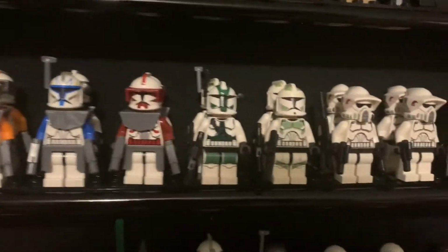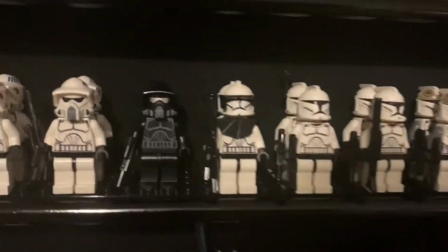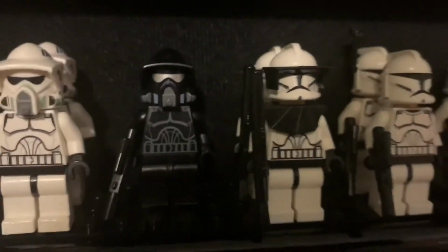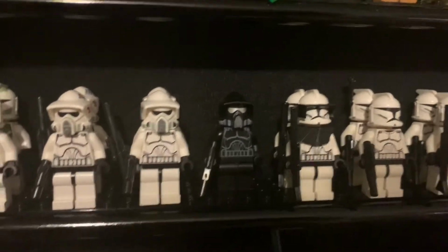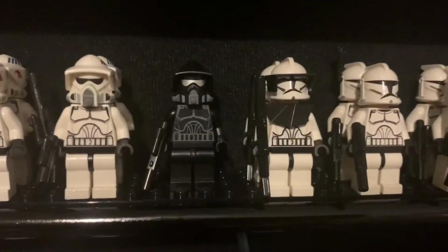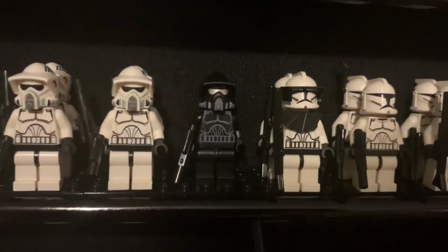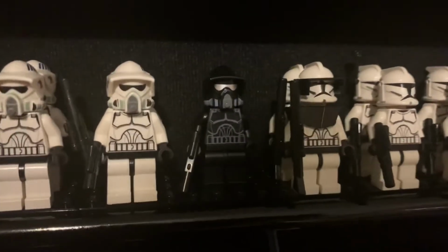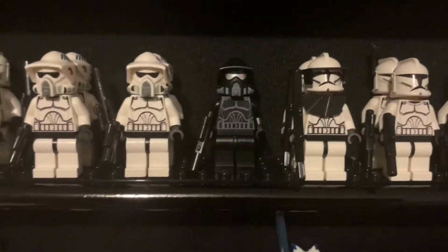So moving on, some more clones, some ARF Troopers. This guy probably caught your eye. This is the 2012 May the 4th Shadow ARF Trooper figure. Really cool figure. Lego used to make some really good May the 4th polybags with figures that probably would never be made outside of that, because this guy is not canon and he's just kind of a cool figure Lego came up with.